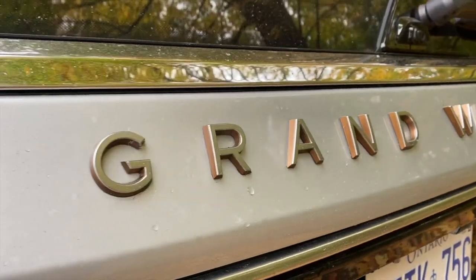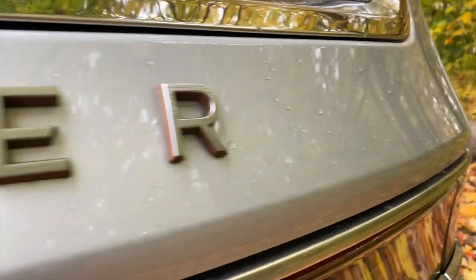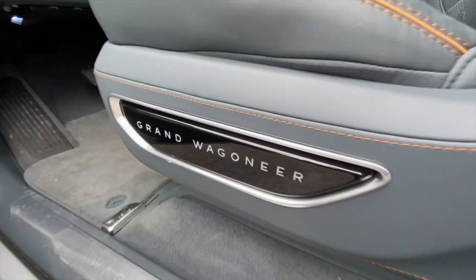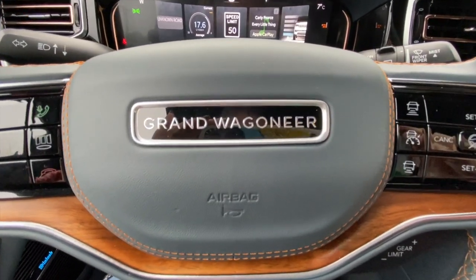Now, what I found most interesting about this vehicle, as a kind of final comment, is that I don't think I've ever seen a vehicle with its name written in so many places, like ever. You got, I believe it says Grand Wagoneer, at least Wagoneer on the front, Grand Wagoneer on the back, so it's 1, 2, Grand Wagoneer on each side, 4. Open the door and you've got Wagoneer on the door sill, that's 5. Then you have Grand Wagoneer written on the side of the seat, that's 6.